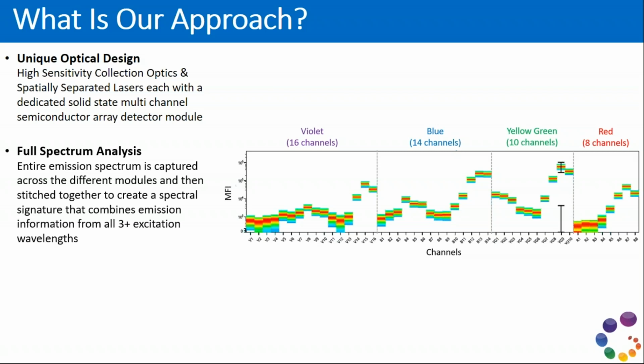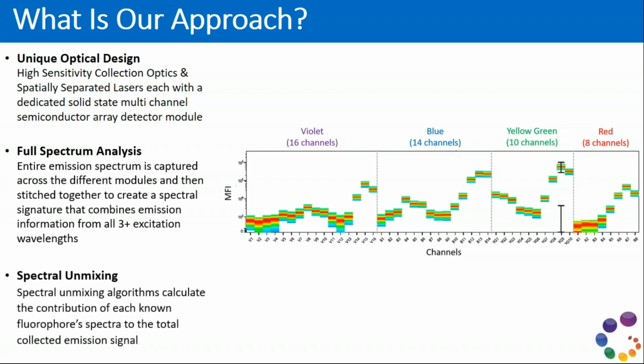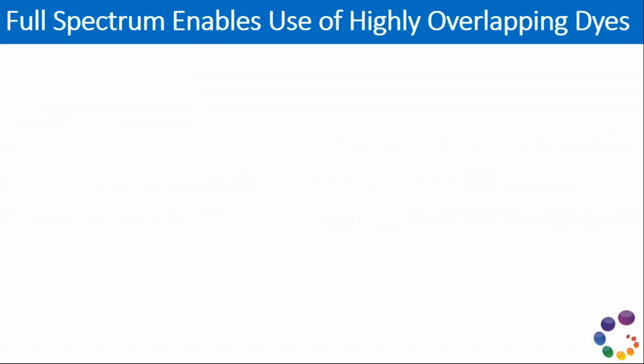The one I'm showing you here is for PE Cy7, and for each of your controls, you get a unique signature like this to define your knowns on our system. So when you run your unknown multicolor sample, our unique spectral unmixing algorithm is going to go through and compare your mixture against all of these knowns you've defined with these full spectrums to figure out who's who and what's what in your sample.